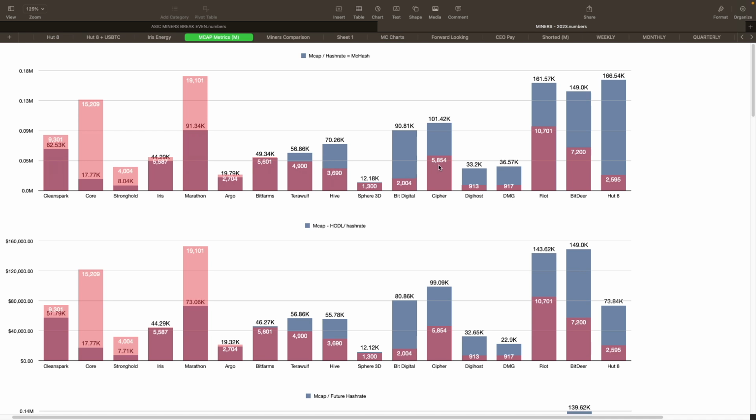concerned. Cipher is also a little tough to measure here because they also have other operations, not just self-mining. Actually, no, they don't have hosting, but they have a joint venture with somebody, and they're currently being listed here as overvalued. They're at 5.8 exahash for the self-mining. They're getting valued at 101,000 per petahash.